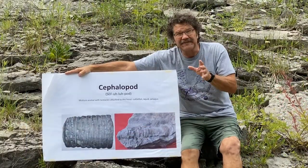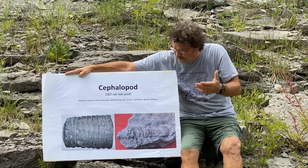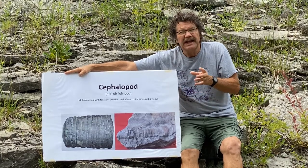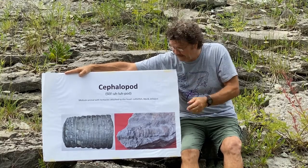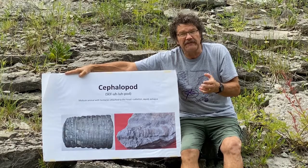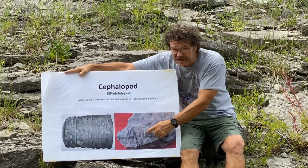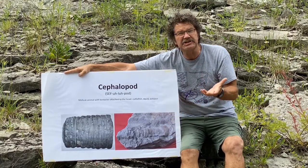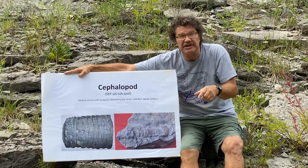Gastropod. Cephalopod. Cephalo means head, head on foot. Pod means foot. Now the cephalopod is kind of like a modern squid, as in the cephalopod family. But this ancient cephalopod was one of the largest creatures in the Ordovician, and it was long like a cone. You might find this section of its body. None of the soft parts are preserved, but you might get lucky and find a section of a cephalopod.